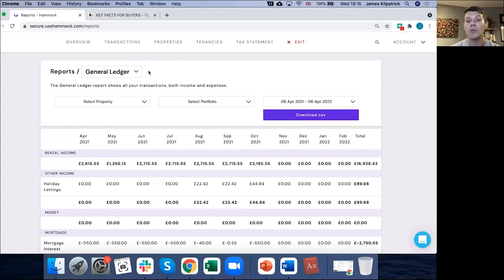So this is a whole new set of reporting that we can do, so you can really analyze your figures and get a better understanding of where you're spending your money, why some months are better than others, why some properties are better than others. We've got a number of different reports here: your general ledger, your income statement, your cash flow, your rent roll, and your tenant ledger. I'm not going to go through all of them. I'll just show you the general ledger.